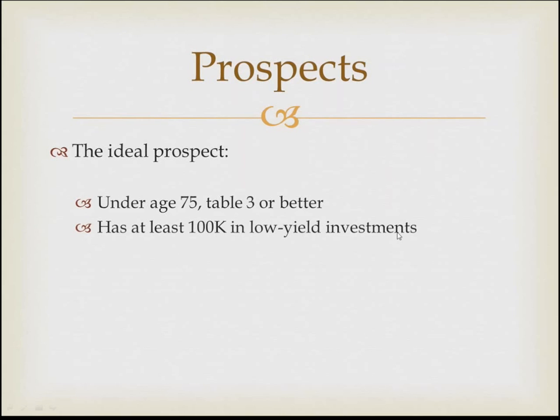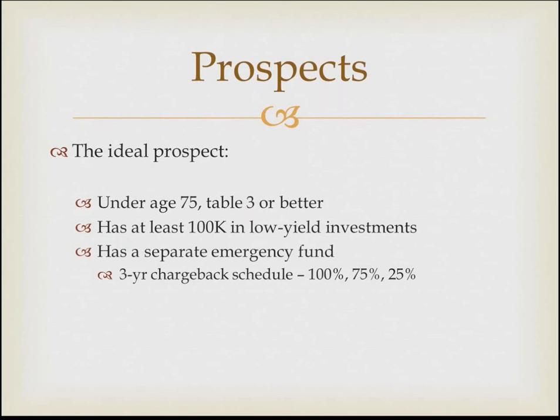You're going to want them to have at least $100,000 in low-yield investments. This is somebody who's got money in CDs or some treasury bonds or something like that, maybe a money market account. And that money, importantly, they have a separate emergency fund. Why do I say that? Well, because they have 100% access to their money if they need it in this contract, but we don't want them taking it out immediately. We want them to have a separate emergency fund, and you need to discuss that with your client.